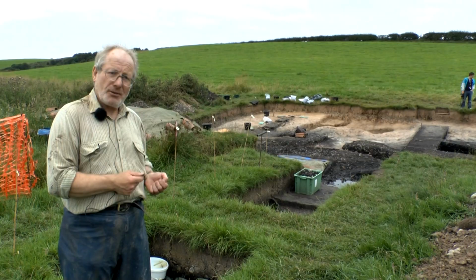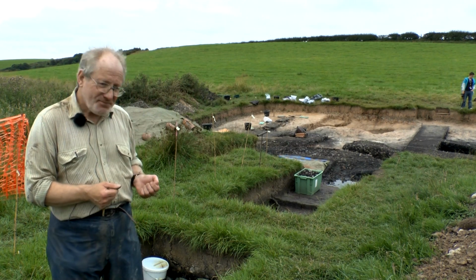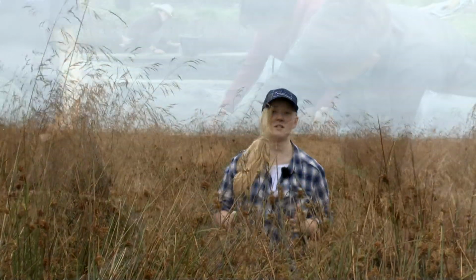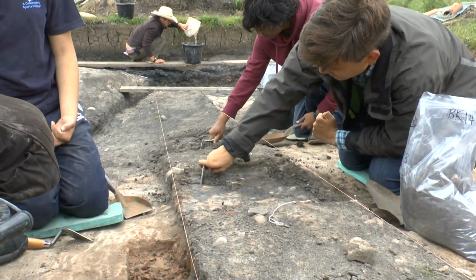What Richard is doing for us, in a nutshell, is reconstructing the last 10,000 years of the environment at Bradford Kaims. That's what I do. So here we are at the Bradford Kaims. We've been doing loads of archaeology, we've been digging up amazing artefacts that we're not entirely sure what they are.